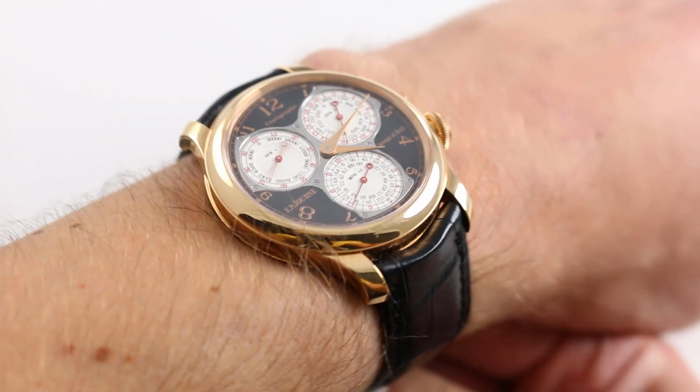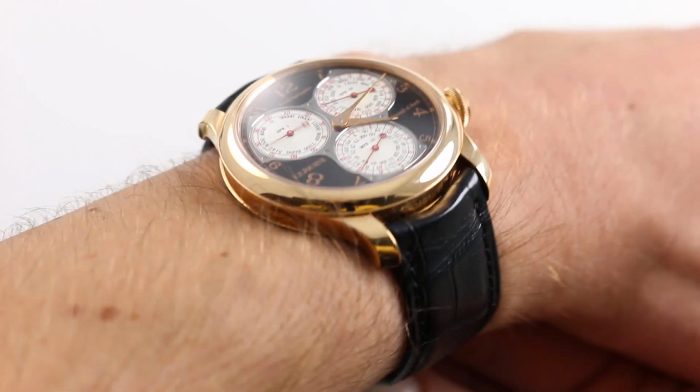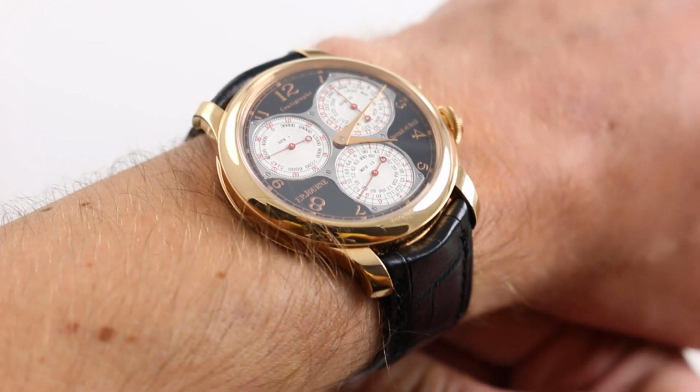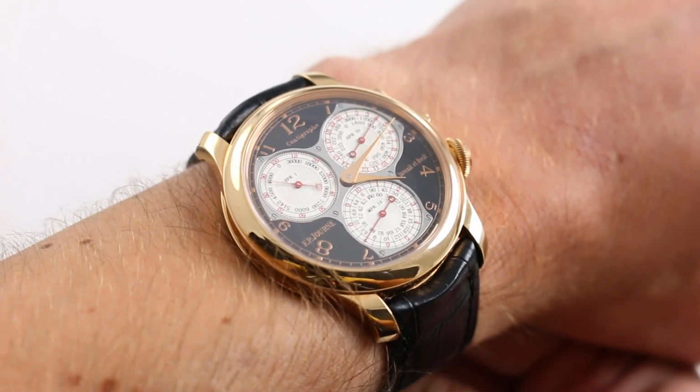Now, on my wrist, 6 1/3 inches, 16 centimeters in circumference, the 40mm case, in combination with the rose gold and the black center dial, has incredible visual punch. It has tremendous wrist presence without being an oversized timepiece.